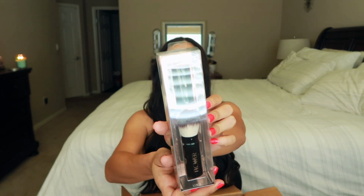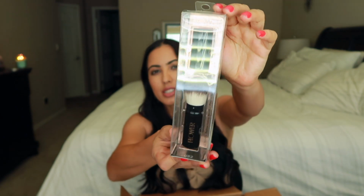And then because of that purchase, I actually got a free brush from Flower Beauty, and it's kind of like a little retractable brush, and it looks like so. And again, I didn't pay for this, this came with it, so hopefully it works out well.